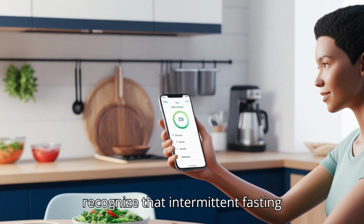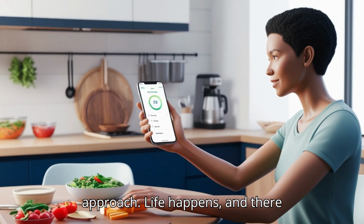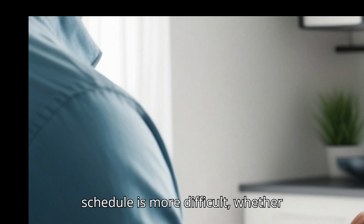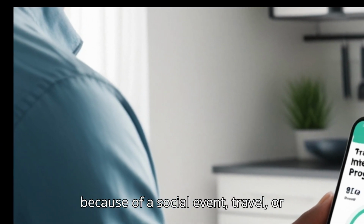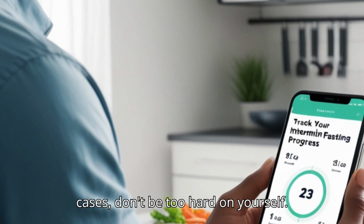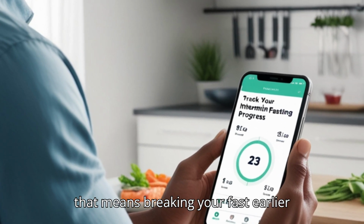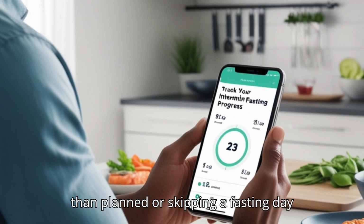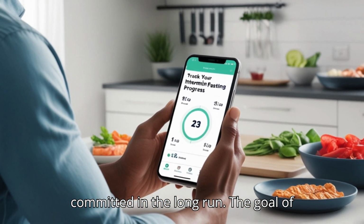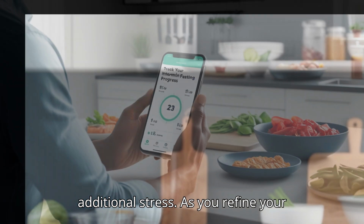It's also important to recognize that intermittent fasting doesn't need to be an all-or-nothing approach. Life happens, and there may be days when sticking to your fasting schedule is more difficult, whether because of a social event, travel, or just feeling under the weather. In these cases, don't be too hard on yourself. Allowing for some flexibility, whether that means breaking your fast earlier than planned or skipping a fasting day altogether, can actually help you stay committed in the long run. The goal of intermittent fasting is to make it work for your lifestyle, not to create additional stress.